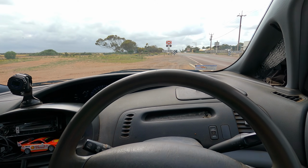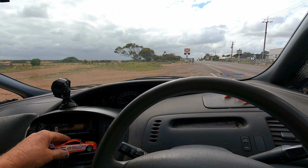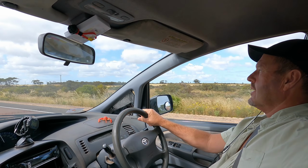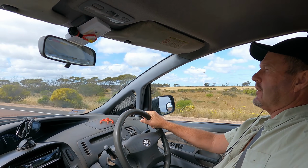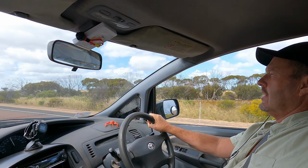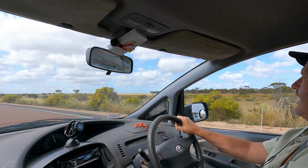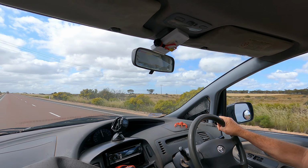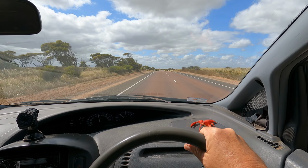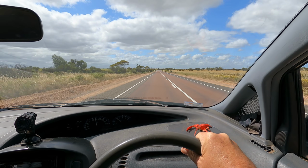Just stopped into Ceduna for some fuel, picked up a Mustang. Even though Ceduna feels like the end of the Nullarbor trip, it's still another 466 kilometres to Port Augusta. So it depends on where you've finished the trip, Ceduna or Port Augusta. Oh, this is a nice wide road, Ceduna to Port Augusta.